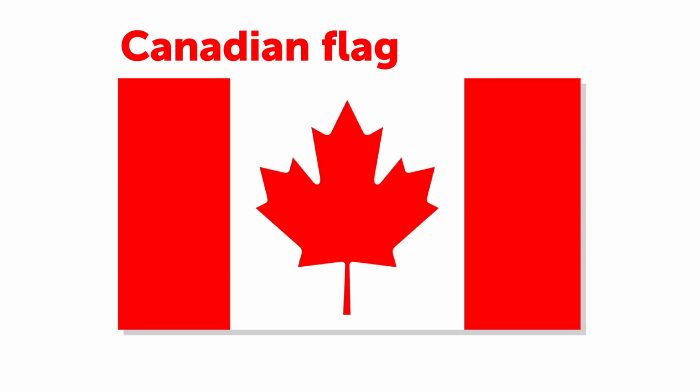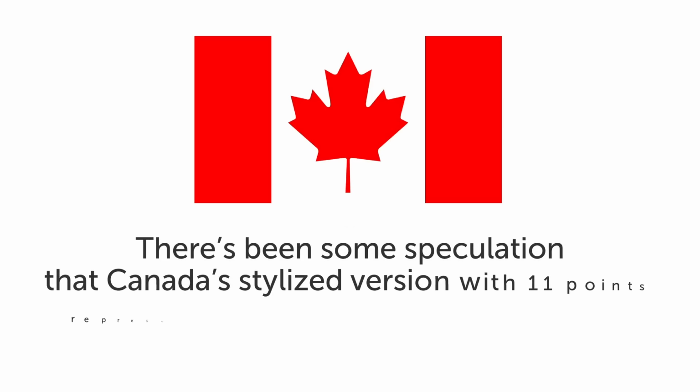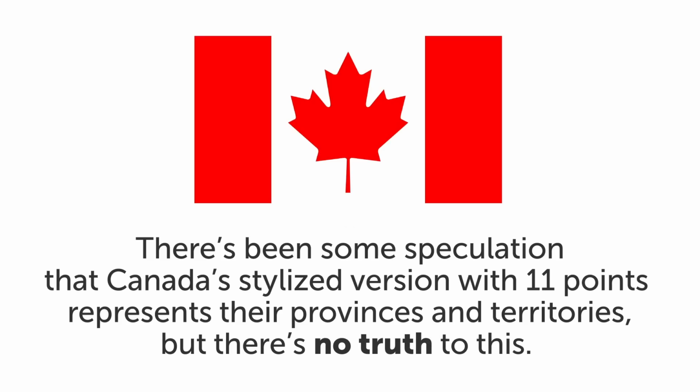The easily recognizable Canadian flag is adorned with a maple leaf. However, their representation of a maple leaf doesn't exist in nature. It only has 11 points as opposed to the nearly 20 that can appear on real ones. There's been some speculation that Canada's stylized version with 11 points represents their provinces and territories, but there's no truth to this. The 11-pointed maple leaf has no real significance whatsoever. It just looks cool.